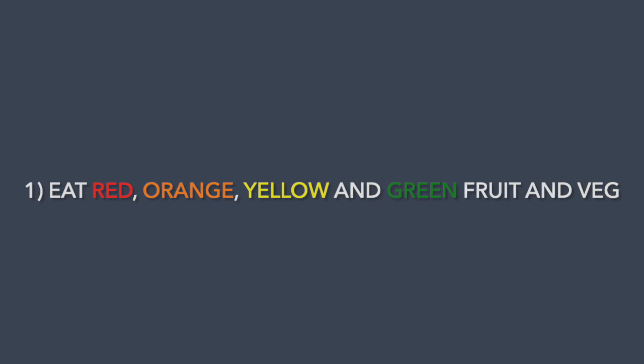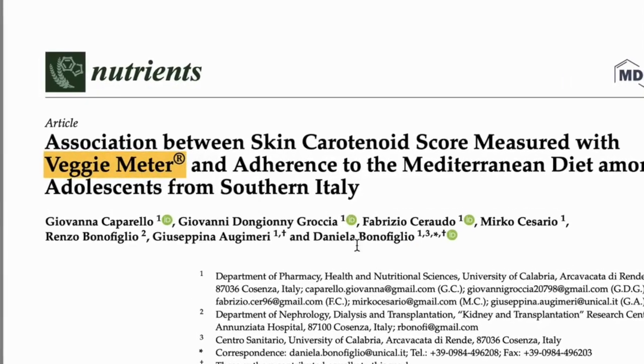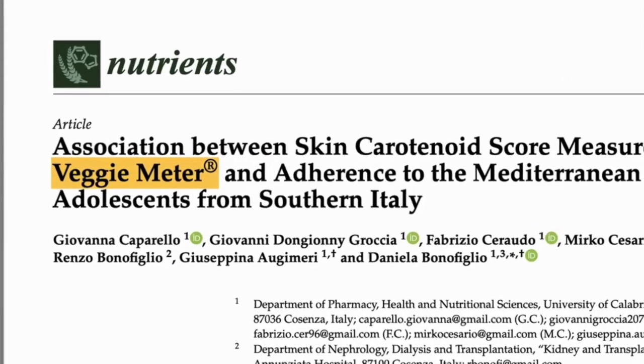Right, so let's get into this. The first step on our list is to eat red, orange, yellow and green fruits and vegetables. So scientists have a device called a Vegemeter, and I promise I'm not making this up. You hold this device up to your skin, and scientists typically use a fingertip, and the device can accurately gauge how many fruits and vegetables you typically eat. Now, it sounds kind of crazy, but what this device is doing is measuring the levels of certain pigments in your skin. And these pigments come from the fruits and vegetables you're eating.